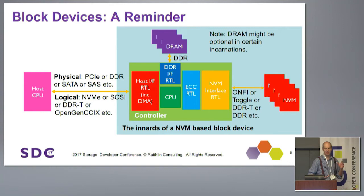Digging into it a little more, I spent quite a bit of time at a company called PMC, which was acquired by Microsemi. I was very involved in some of the flash controller business that we had there. So I'm pretty familiar with the internals of a block device. And I wanted to dig into that a little, just to give everybody a level set on what a block device looks like.